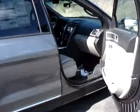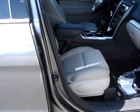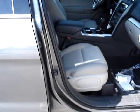It is pretty. The cloth is really nice. Very durable also. At the same time, you can always change this all over to leather like we talked about.